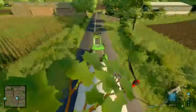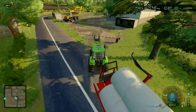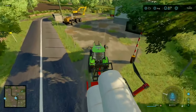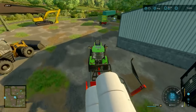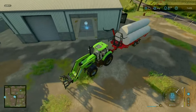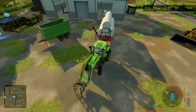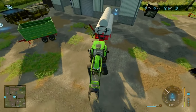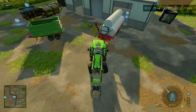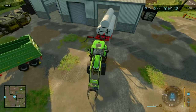And also, we've been able to do a lot of these silage contracts using the equipment from one contract. Haven't completed that contract yet to get paid for it, so we're still using that equipment. So yeah, a bit cheeky using equipment from one contract to do two other contracts. But let's go and unload these bales.